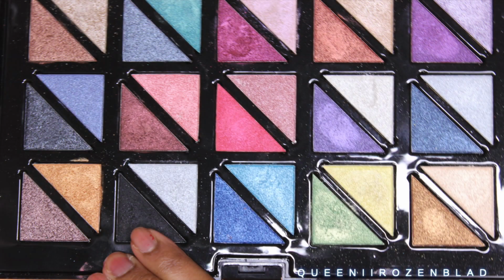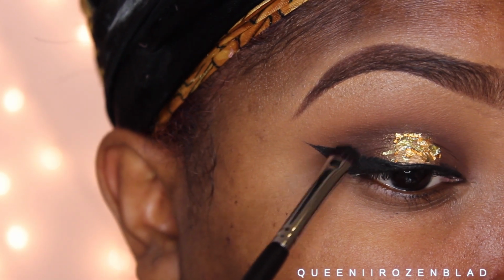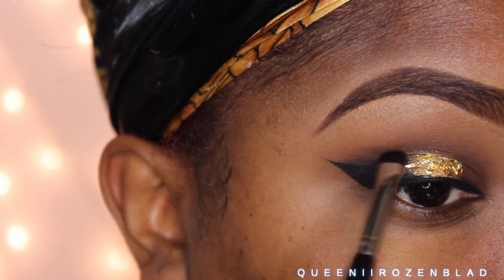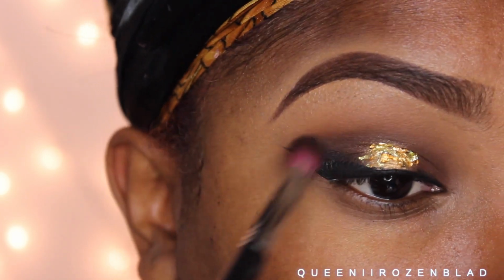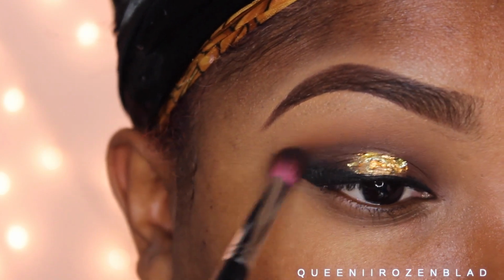Now going in with the black shade from the multi-hue palette and my shader brush from Sedona Lace, I'm going to smoke out the tail end part of my wing liner, the top part, not the bottom part, if that makes any sense. And I'm going to slightly bring this in to my outer V area of my lid. And then I'm going to go back in with the smaller crease brush and blend this out.